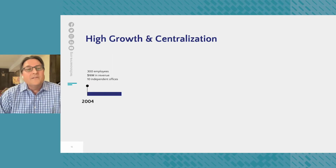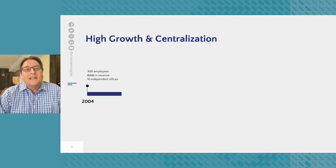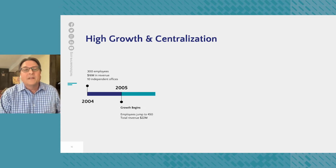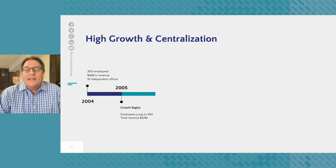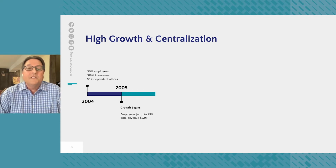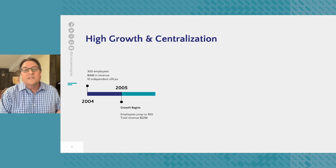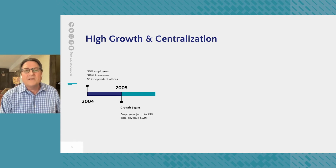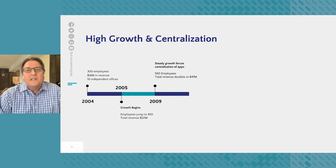And we were about 300 employees. In 2004, we were $16 million, and as I said, 10 offices. 2005 came, and we started a 10-year period of growth that we grew steadily over those 10 years. And you can see in 2005, we jumped to 450 employees, and we were $22 million in revenue. So a few more years of steady growth. And by 2009, we were 550 employees and $47 million.